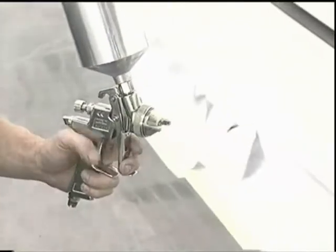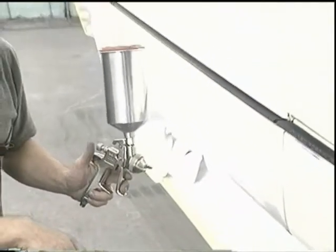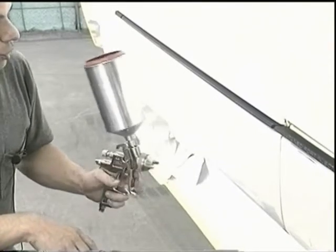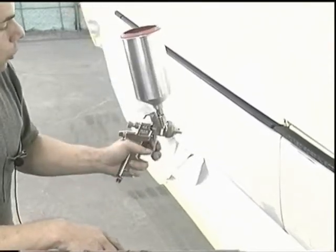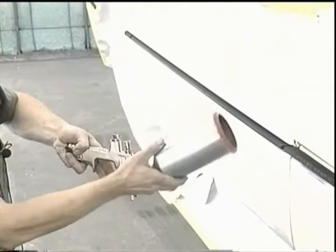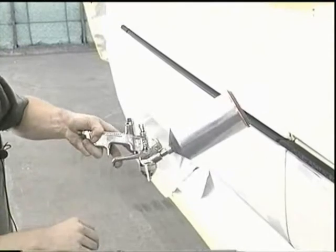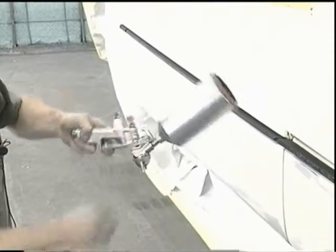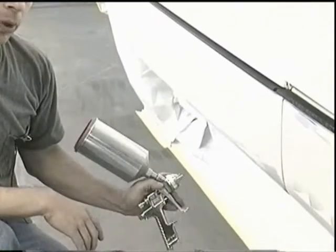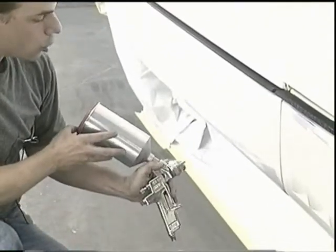I want to talk about the three basic grips for your gun. Now this applies to any style gun, not just the gravity-fed guns. What you've got is a grip for the side panels. You've got a grip which is a little relaxed, a little further back for your top panels. And you've got a grip for your rocker panels. And you're using different parts of your fingers to depress the trigger in each one.